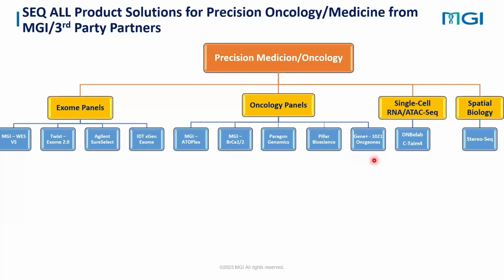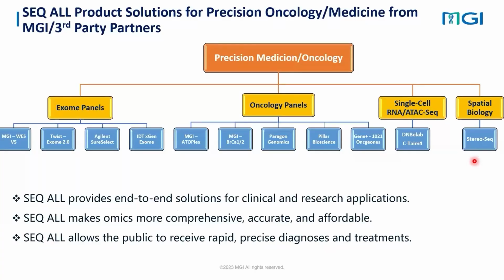Regarding single cell and spatial, the technology is called Stereo-seq. I will explain one of the slides, because in future my colleagues from Haystack are also targeting some webinars, so they will explain that too. Coming to this CCAL, it provides an end-to-end solution for clinical and research applications. It makes omics more comprehensive, generates very accurate data, and is cost affordable. That's why this CCAL portfolio will help the public receive rapid and precise diagnosis reports and treatments.